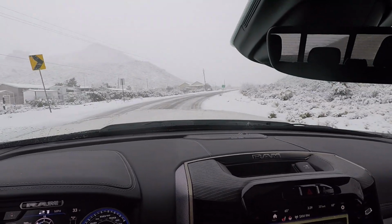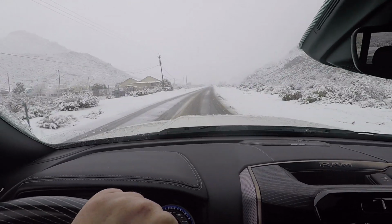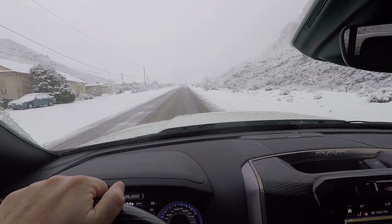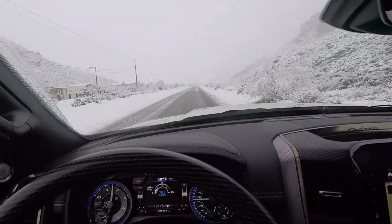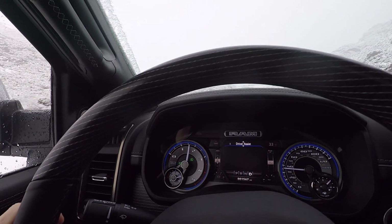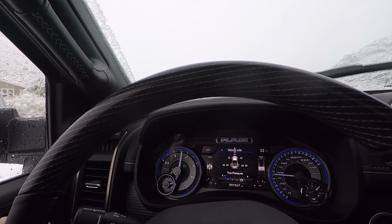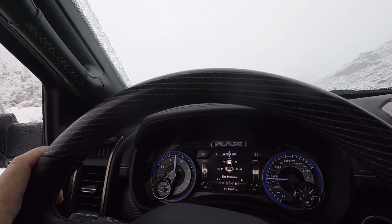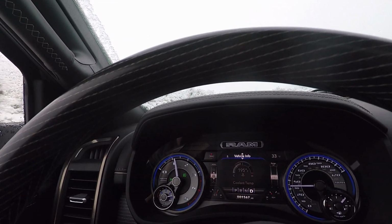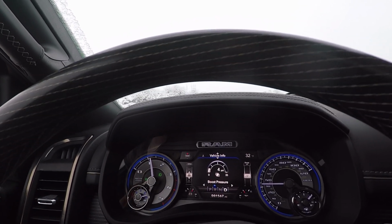I'll bring back the recording here in a little bit, and we'll make another round of it here. So again, it is snowing pretty good, and we're driving this Ram, and we'll run through a couple of the features in the instrument cluster real quick. So we've got adaptive cruise control off right now. So here's the tire pressure monitoring. We'll run through them real fast. Coolant temp, trans temp, oil pressure, boost pressure.